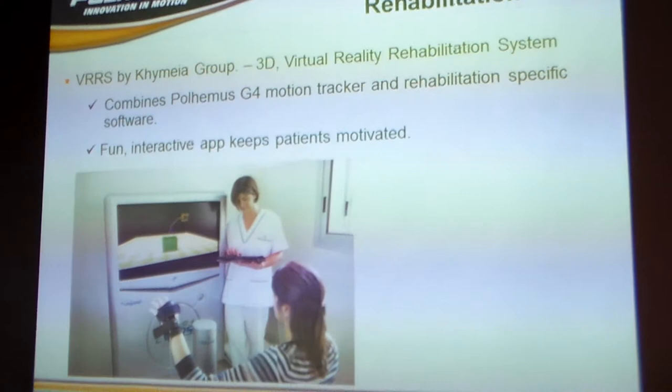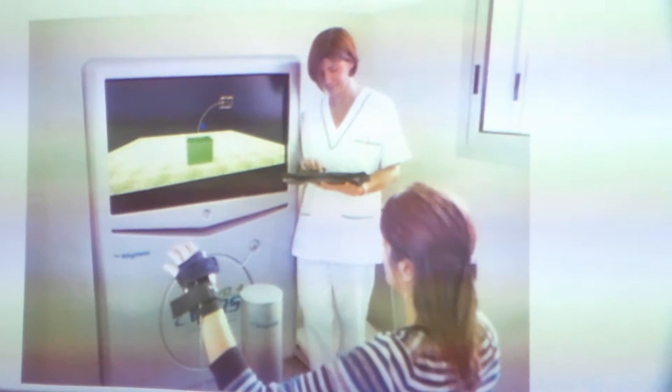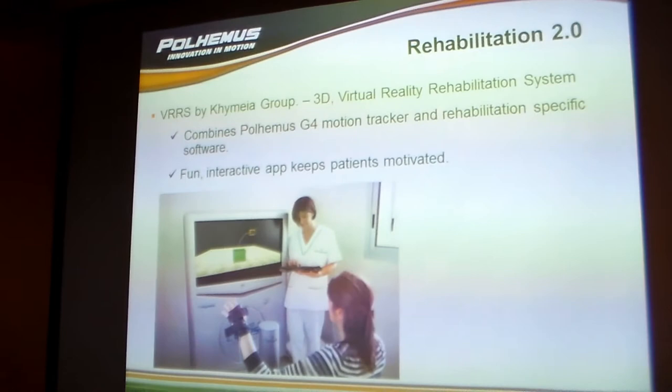In this particular case, it's a system manufactured by a company called Kamiya Group, and the patient is wired up with Bohema sensors, and then there's a large display, and they go through basically fun games. But these games are designed by the clinicians to exercise the particular thing for the patient.